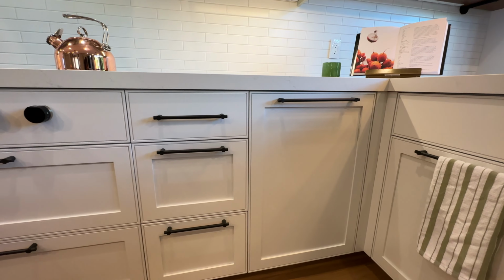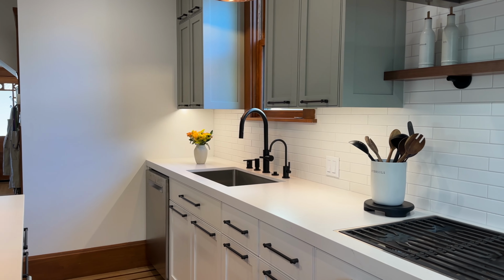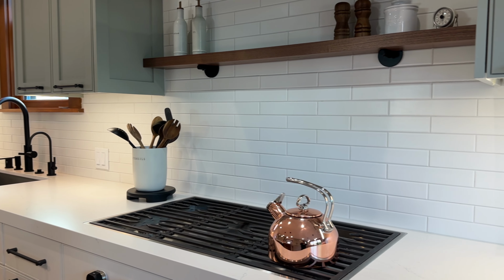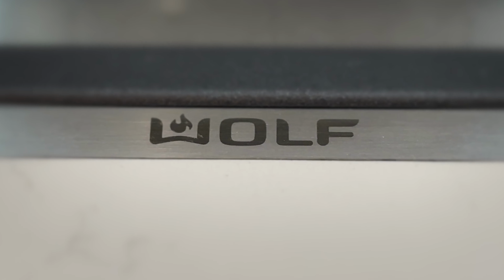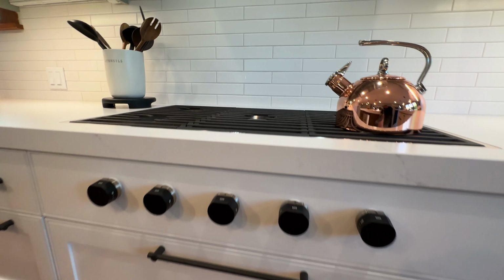All these cabinets weren't off the rack, no. These were all individually custom made. The attention to detail is just phenomenal. Look, subway tiles all the way up to the ceiling. Everything's so seamless. Look at this Wolf. It matches beautifully with all the other cabinets, and this insert is just flat.